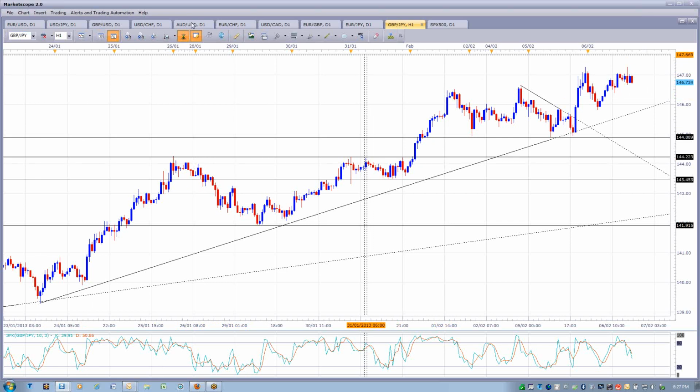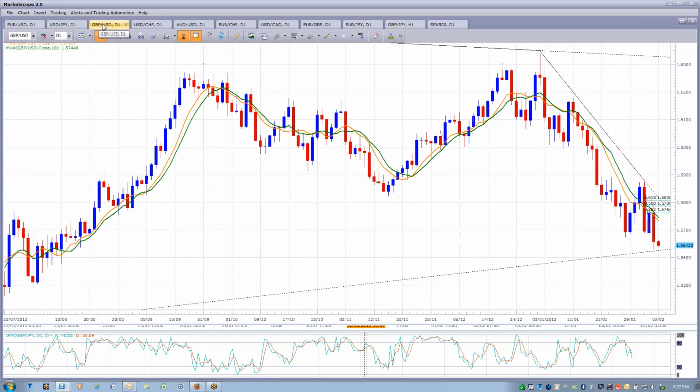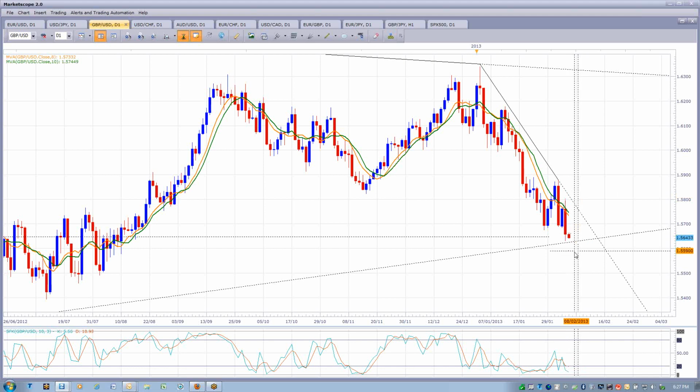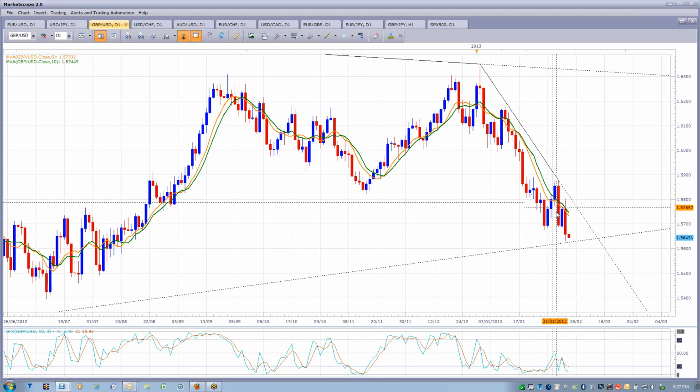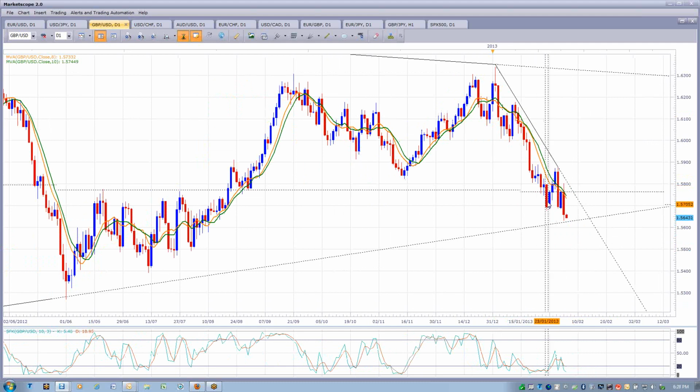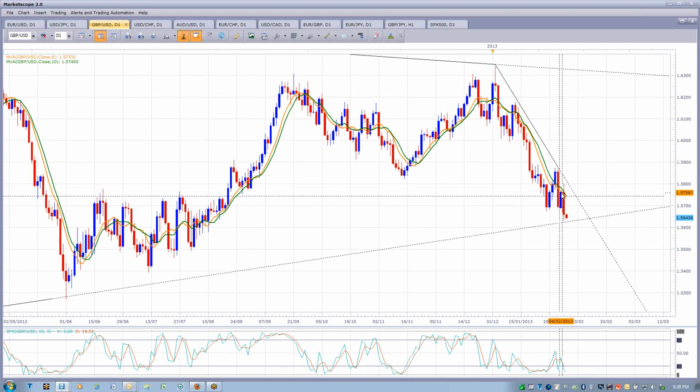Okay, let's do something a little bit different. Let's do the pound dollar. Sellers, lower high, not lower low just yet, but still momentum to the downside. So it's had lower highs, lower lows in the trend. Three bearish candles, a big push by the bulls, tried to correct itself, and now it's more to the downside.